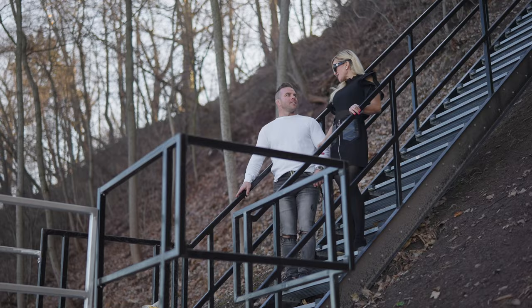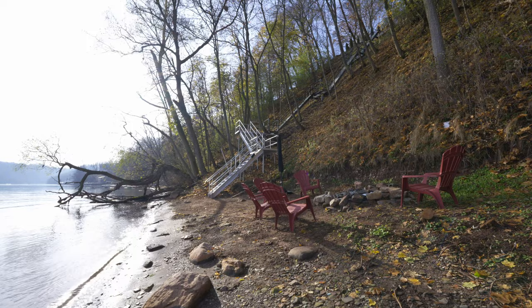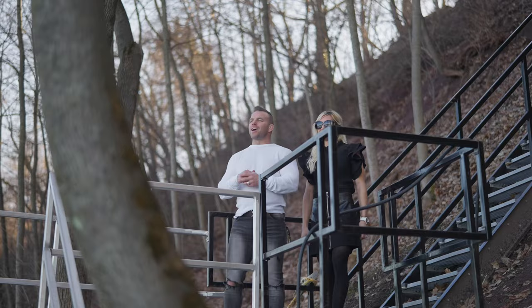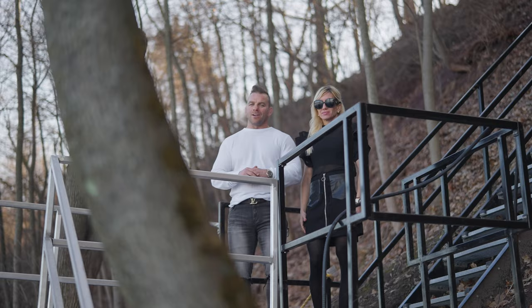And now, it's time to soak in the views. Unobstructed vistas of the Niagara River, and of course, your own private beach. Yeah, and this is where you spend the entire summer. And the thing that's really impressive here is they were able to get a permit to build this incredible staircase right down to the water.